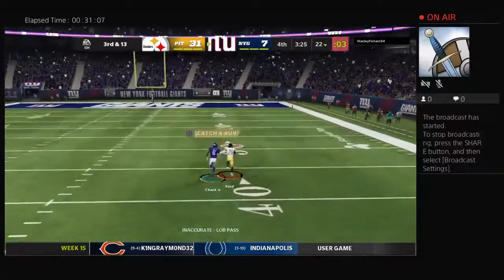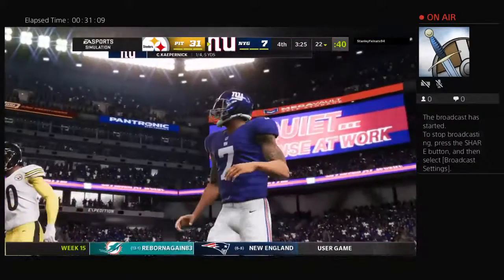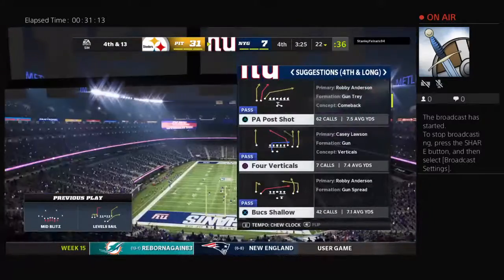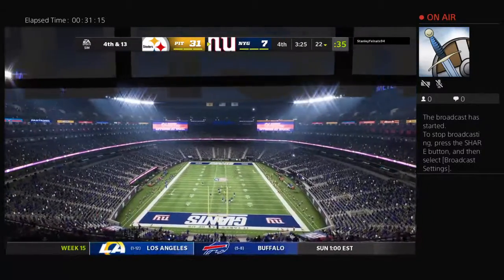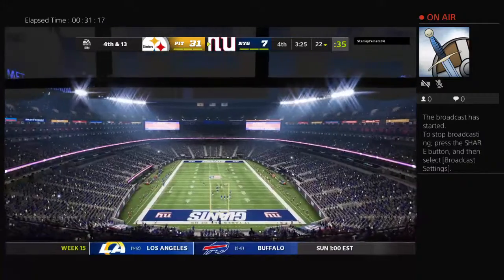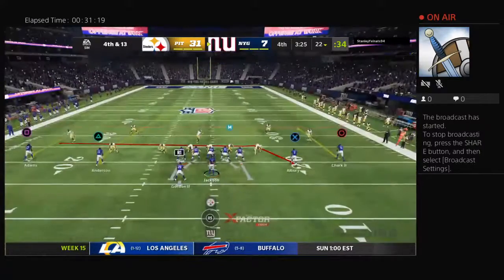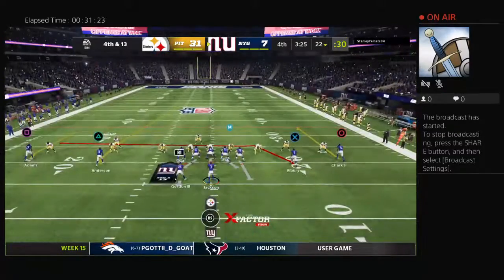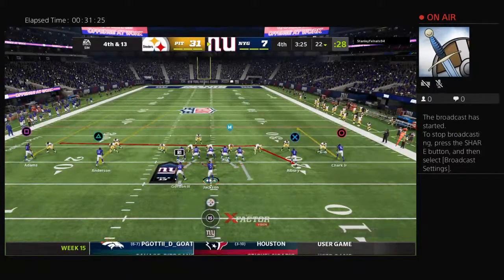And he'll let this one go deep for Chark. And that will be incomplete. Well, they weren't scared to let it fly, but it falls to the ground and brings up fourth down. This defense was definitely alert to the possibility of the deep ball, and they were more than ready for it. They've got the lead, fourth quarter. Maybe can expect more passes like that downfield.